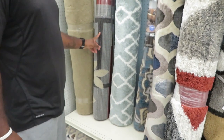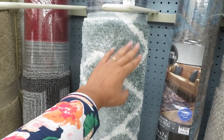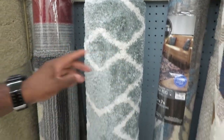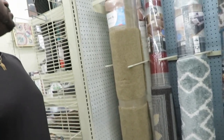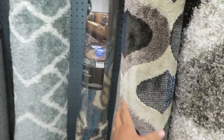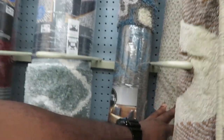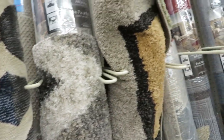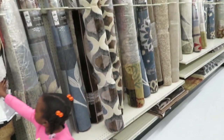I wish it was like a beige though. A beige and brown. No, this one. I wish this was beige and these were dark brown. I like this material though. I don't like that material though. I have that material in my bathroom. I kind of like this one too though, but this one. Oh wait, what's this behind it? Just a beige. Just a beige one? Yeah. That's too plain for you? Okay. Big Lots came through just a little bit. Let me see a little something.